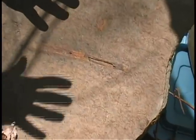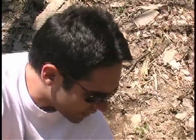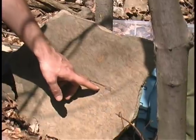Originally there was a shallow sea here, and this is a piece of wood that actually fell into it and was covered. What you can see here is a little bit of carbon left from the wood, and there's some other little sticks in here as well.